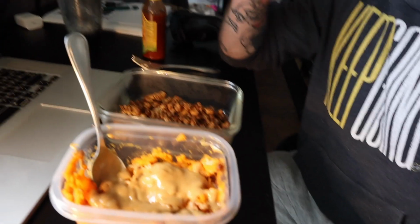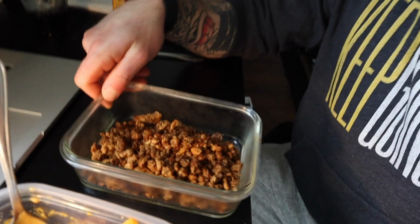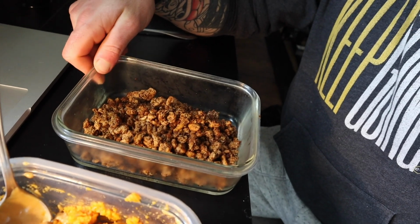Meal number three, 300 grams of sweet potato, 55 grams of peanut butter, and 5.5 ounces of ground turkey. I am not looking forward to eating this. Not hungry, but we're gonna do it anyways.